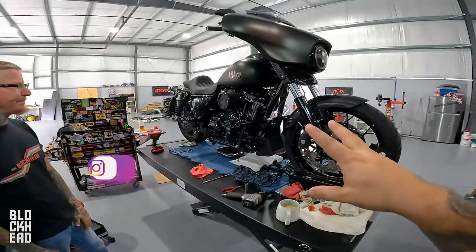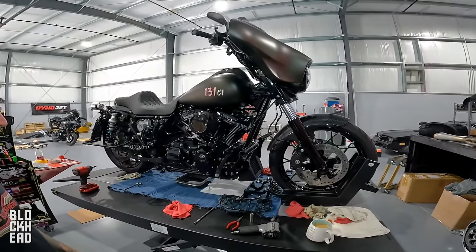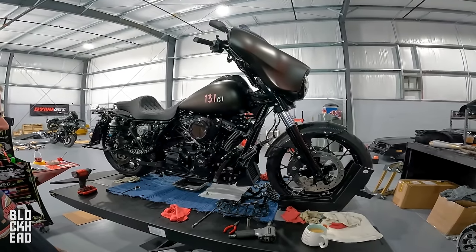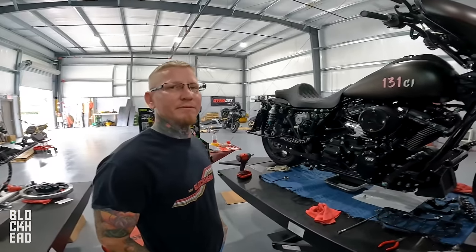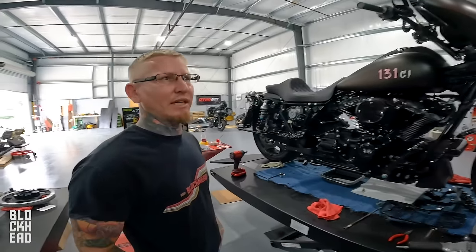We are looking at a Harley-Davidson Street Glide today, which has a 131 in it. The reason we're getting into this one is because the transmission on this bike has failed. It shifts past fourth, or sticks as well. We have first, second, and third.